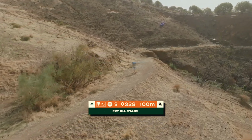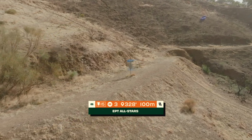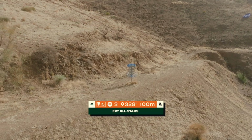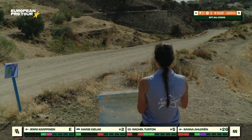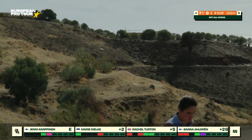A lot of big hyzers coming into play, but being ever so slightly downhill, I think these players really want to hold it to that one angle we saw in previous rounds. Anything that flipped up to flat was likely going too straight and too far to the right. So I think a lot of these players will look to just swing a big hyzer into the hill, try to land even with the basket.